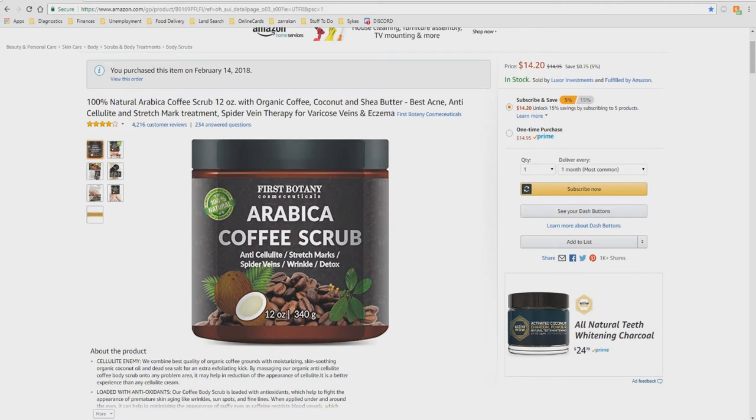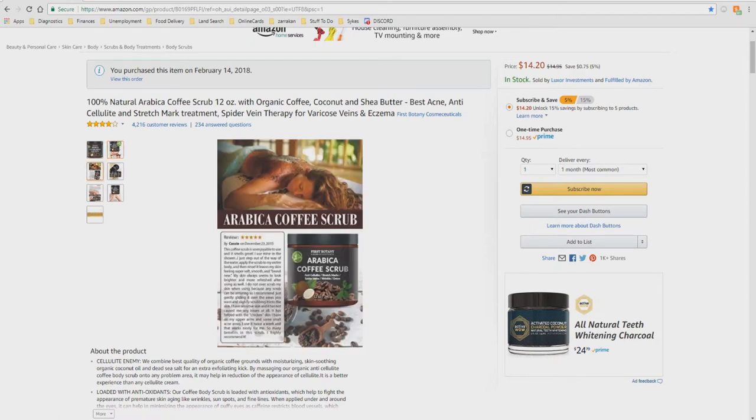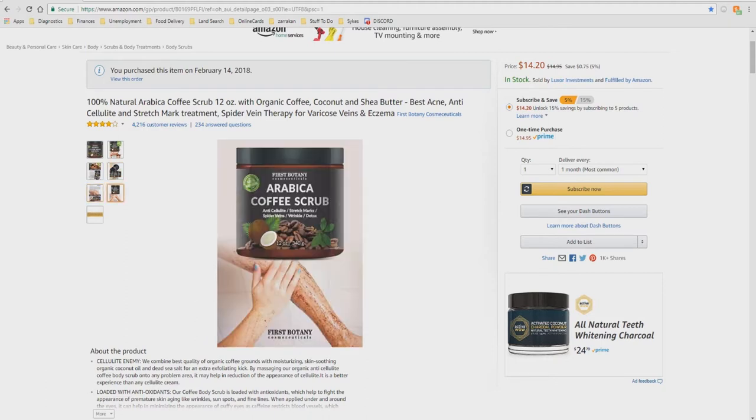So here we have some pictures. 100% natural. You can scrub it on your leg or any other place. Arabica coffee scrub, put it all over your body. Coffee everywhere. Anti-cellulite coffee scrub. Again with the legs, put it on there too. On your arms.